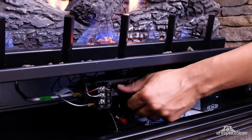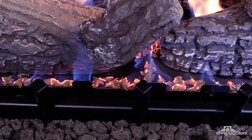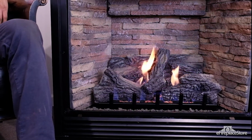The millivolt Tahoe Premium Fireplace is a great option if you're looking for a low-maintenance gas fireplace that can be installed almost anywhere. With their impressive performance, history of reliability, and a wide range of style and installation options, it's no wonder Empire's Tahoes are some of the most popular fireplaces on the market today.